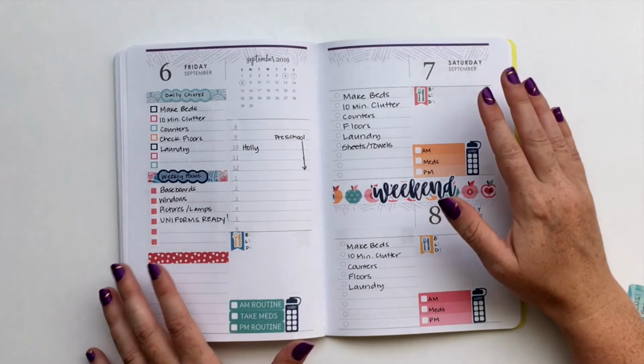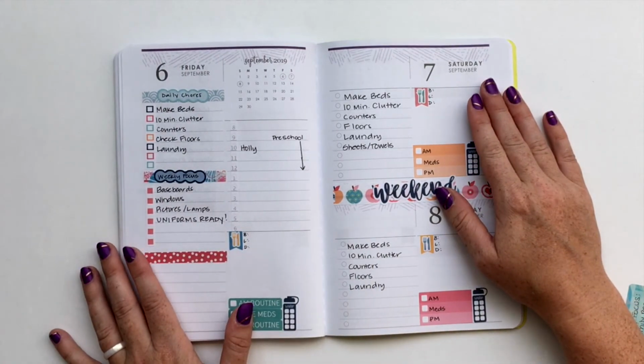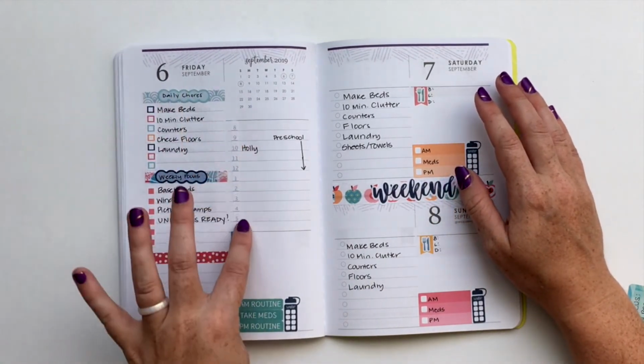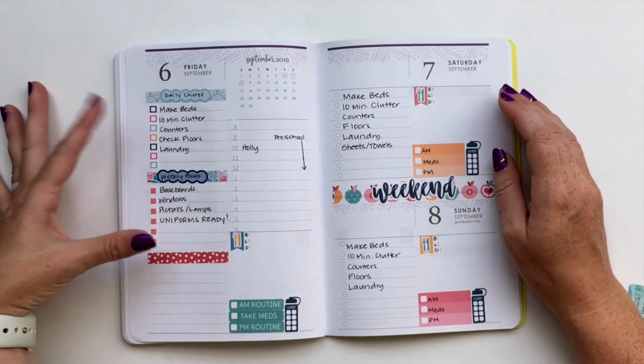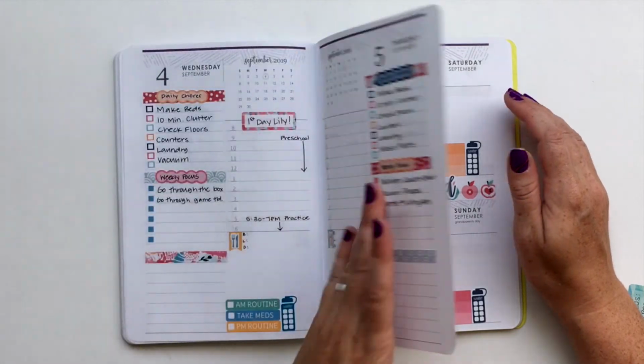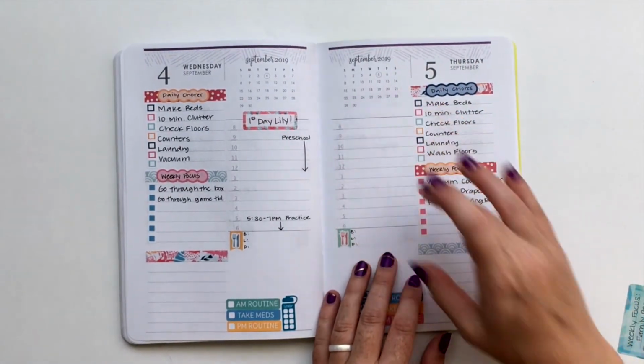Now, I don't like to try tons of new things at once, so a lot of this is the same as last week. The big thing that I changed was putting the hours over here instead of in these two boxes, and I feel like that's opened up a lot more space and made it a lot easier for me to follow, to see just how many things I have. They're not separated from here to here.